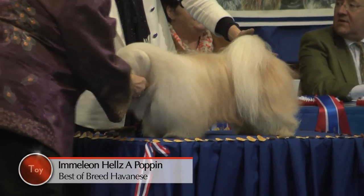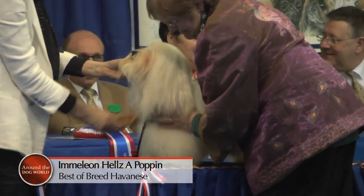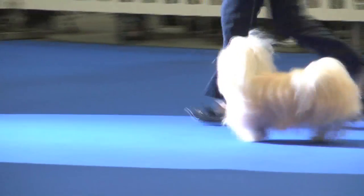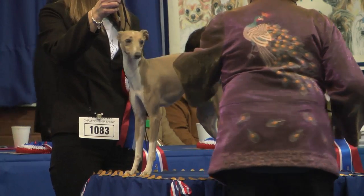On the table now, we have the best of breed Havanese. Quite right, do give them lots of applause. This is a very emotional day for them today. The second set of tickets in a breed that's worked really hard over the years to get themselves established.